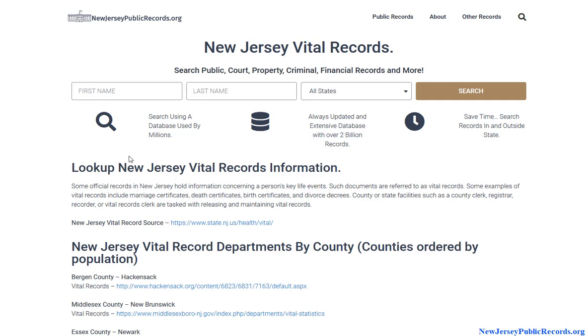So one more thing to consider if you are trying to look up information, not necessarily get your hands on actual certificates, just want to be more informed regarding somebody, you can use the name search box on top. What this does is it doesn't just look at the state of New Jersey or maybe a particular county. It pulls information from multiple states, multiple databases, both public and private.